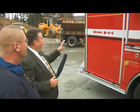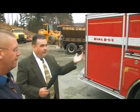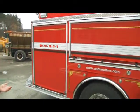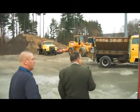Yeah, I'm just amazed at the closed aspect of the truck. I've been around fire trucks my whole career, basically 30, 35 years looking at these things, and they started in the 1950s, and you had strap handles and everything. The ladders were piled on the outside. Yeah, this is what I was talking about.